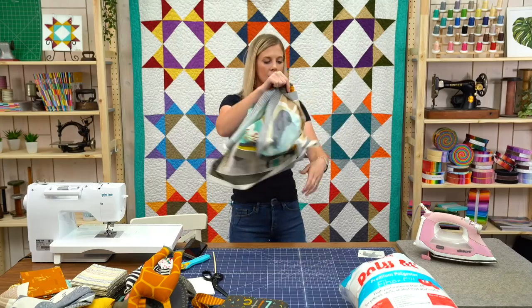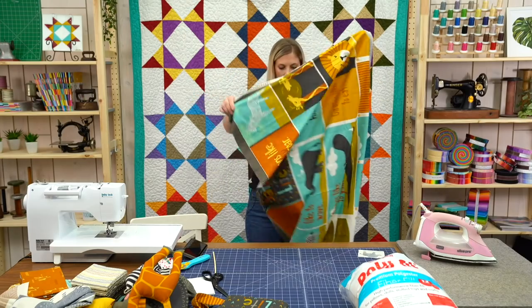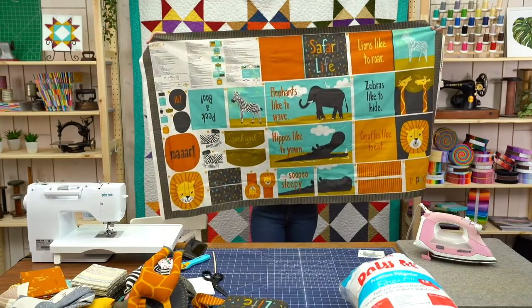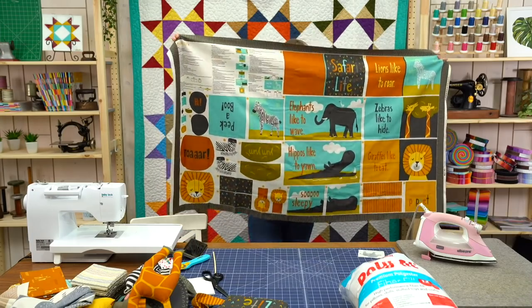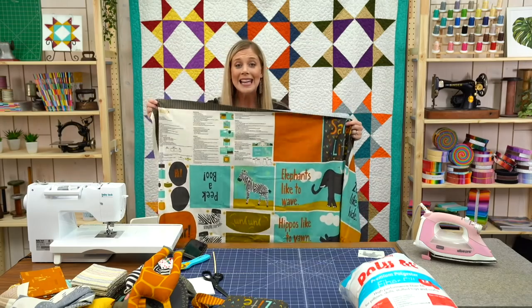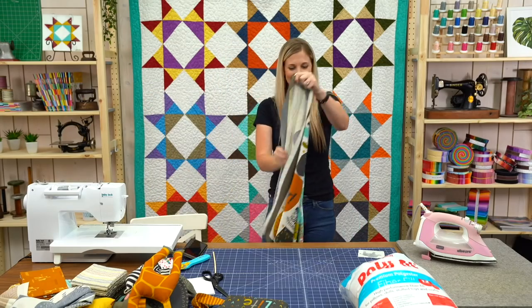Okay, so here's this. Make sure I've got it turned right. Here we go. This is the book panel. All your pieces are included there. Terry says she just had a grandson last Wednesday. You need this. It's time to hop on it. It's perfect. It's absolutely perfect.